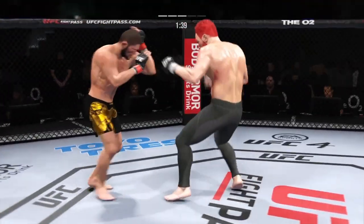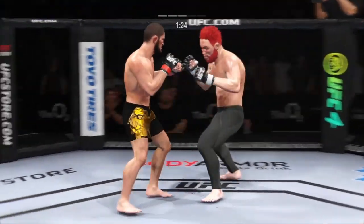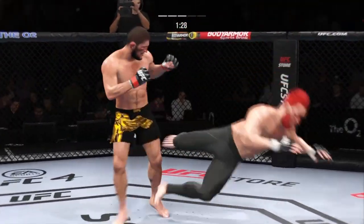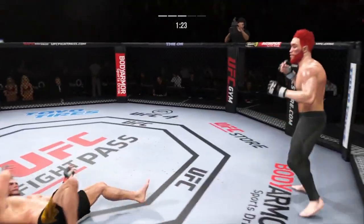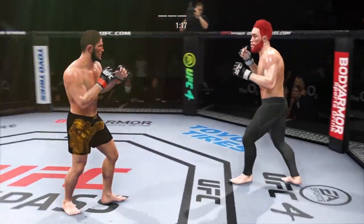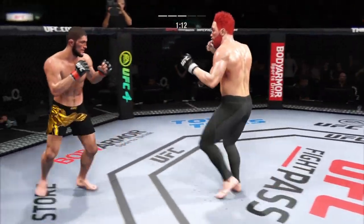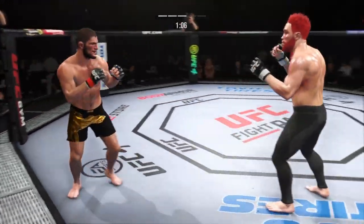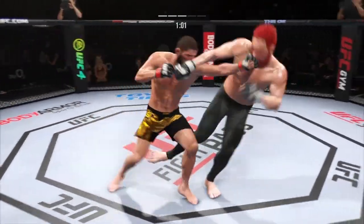Oh, nice knee to the body, just what he needed there. Able to check that kick as well. Once again, looking for that highlight reel KO with that front kick. Visibly limping here. Came within inches right there, boy. Wow. It was a good night if that landed.